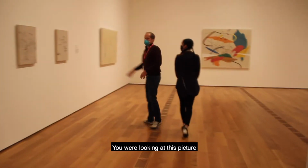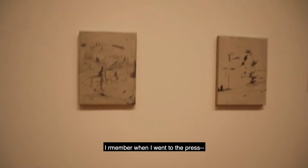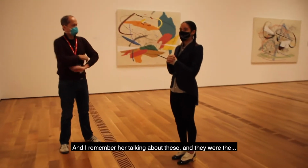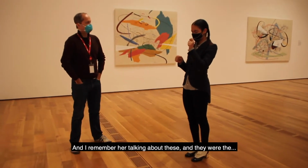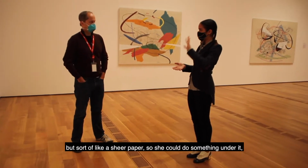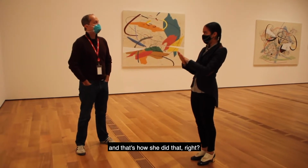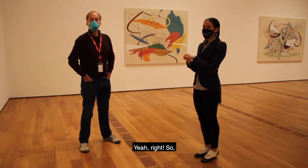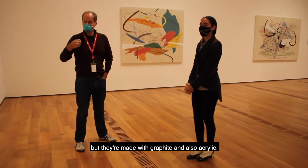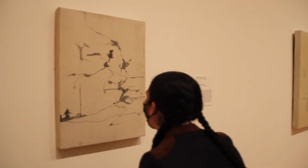So you were looking at these earlier. What were your thoughts? At the press preview, I remember her talking about these. I don't know what type of paper it is, but it's sort of a sheer paper, so she'd do something under it, put that over, and then do something over it, and that's how she did that, right? Yeah, right. So these are the earliest paintings of the show. They're paintings on canvas, but they're made with graphite and also acrylic. Sorry, it's ink, you're right.